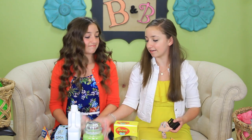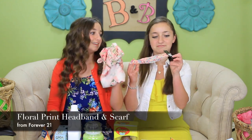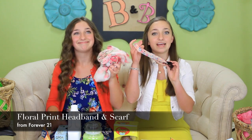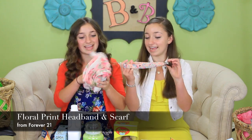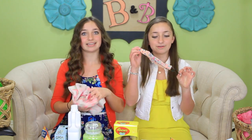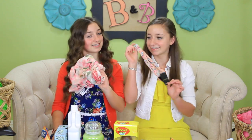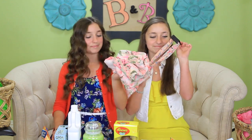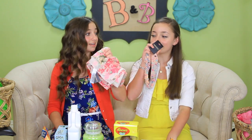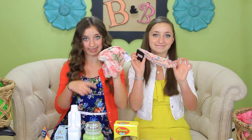Perfect. Okie dokie. Next we have our floral pink stuff. I've got a headband and I have a scarf. And since it's springish, summerish time, you have to have your bright floral patterns. So the Easter Bunny got us a scarf and a cute little headband. The headband is from Forever 21, and so is the scarf. So if you want any beautiful floral print for your spring or summertime, you can go get these or more if they have some.